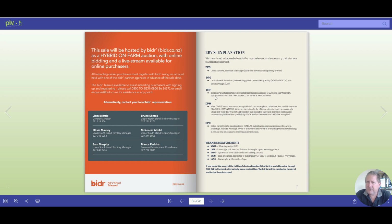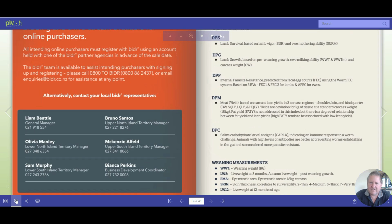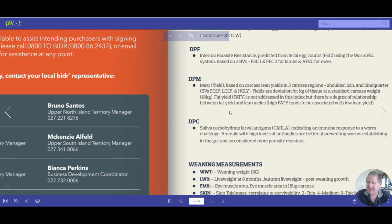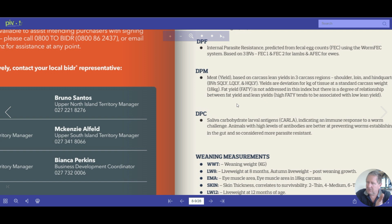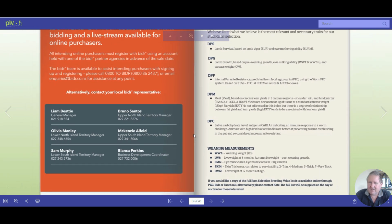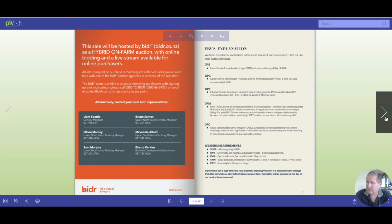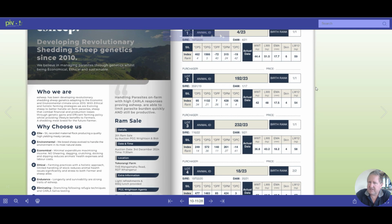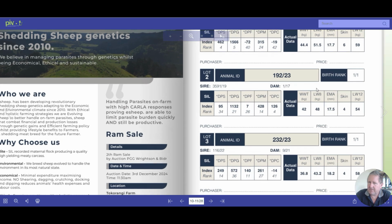CF, internal resistance, internal parasite resistance. And again, I've just found I've got a DPF and a DPC. I didn't know that Kate was doing both of those. So before I jump to conclusions, I will probably be best to talk to her about what's going on there. But I suspect she might be doing both there.